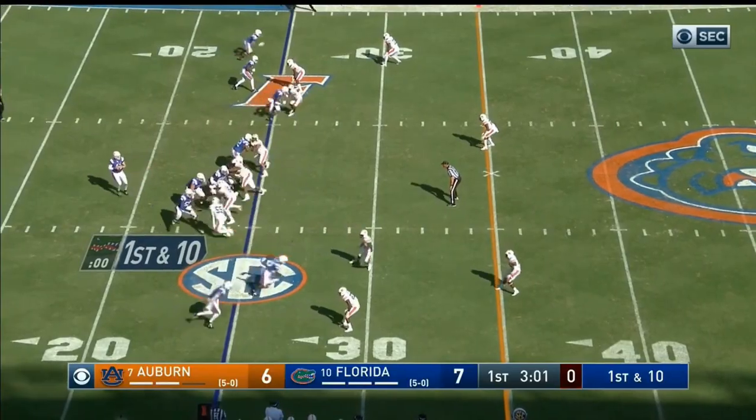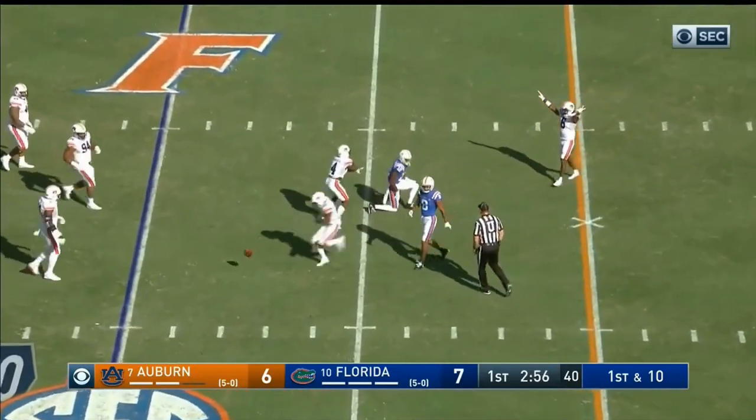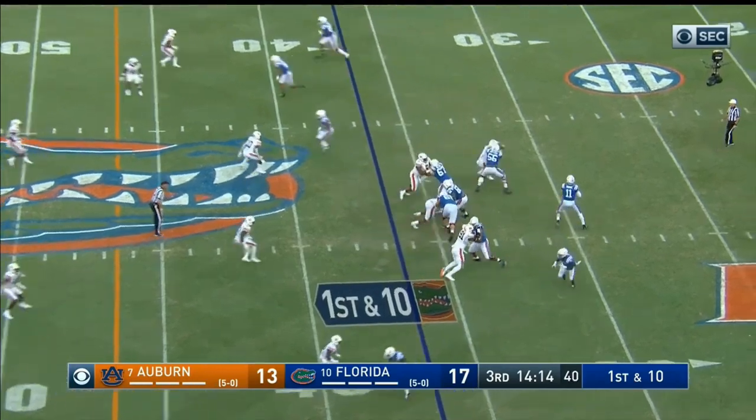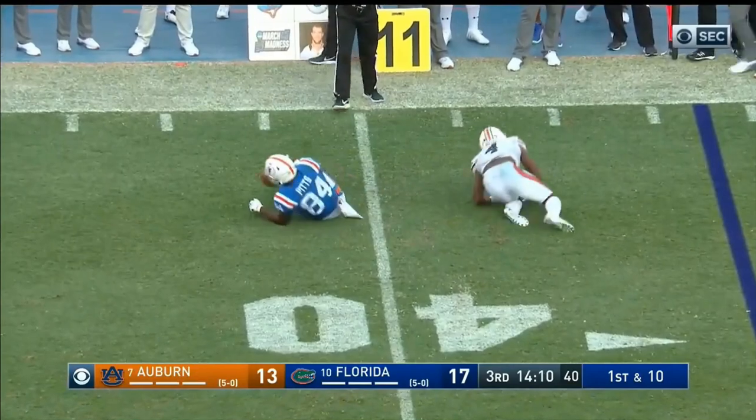Empty backfield and a tough throw on first down. A little crossing route, nobody out there defensively. Five catches, 136 yards and a touchdown. The throw to the outside to Pitts. Good job to bulldog him down at the 39.